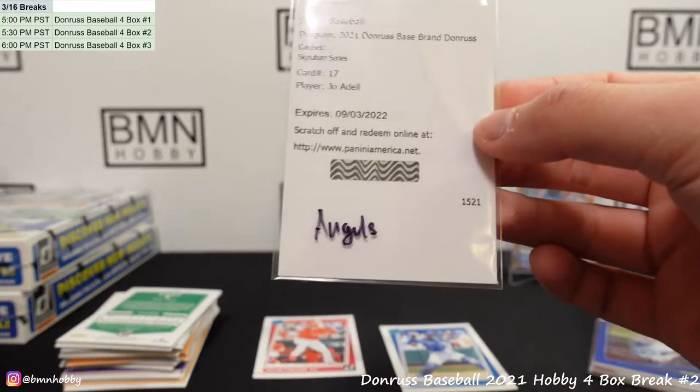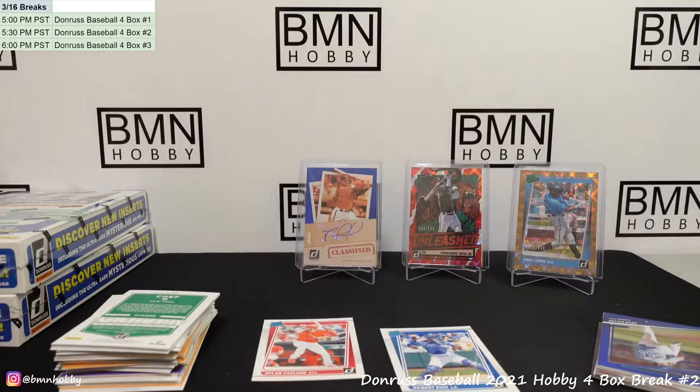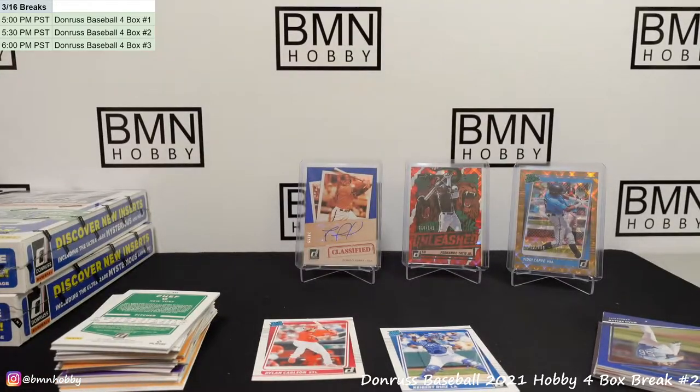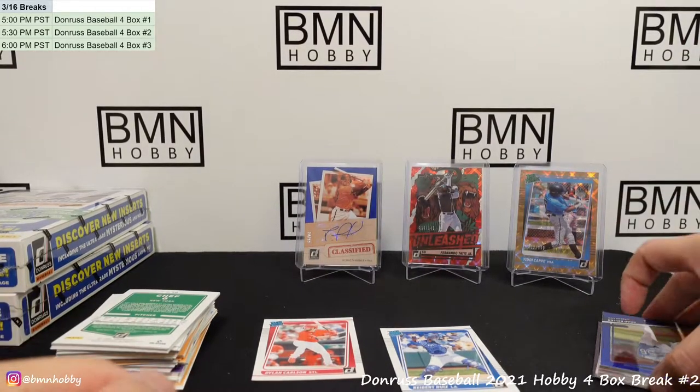Donruss autograph. That's a nice one. I have a good friend who's an Angels fan. He's gonna be very jealous of this. So, congratulations on that. That's a nice redemption, Angels.